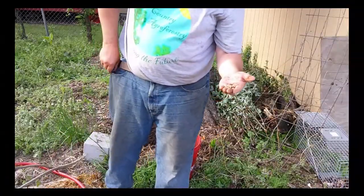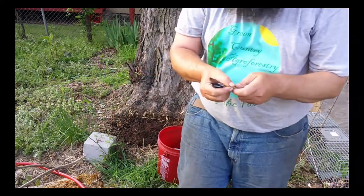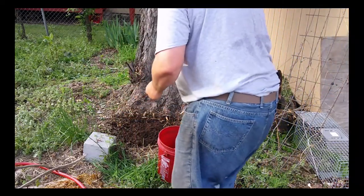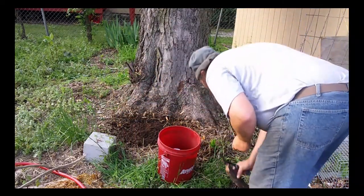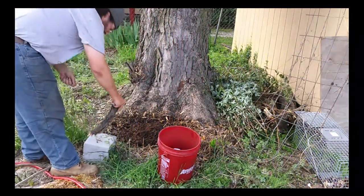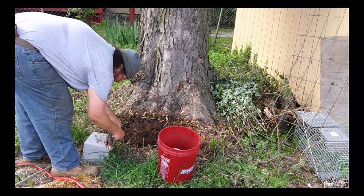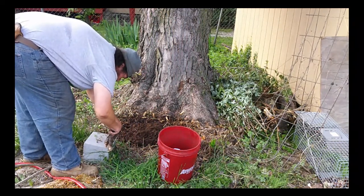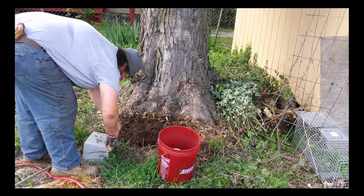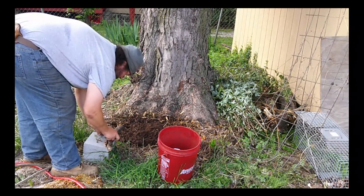Now, I've heard that for gourds, it helps if you give the seed coat a nick, so we're going to go ahead and do that real quick. Hey, that rhymes. Down here to this block. Just going to give that seed coat a little nick. Do that for a few of these.